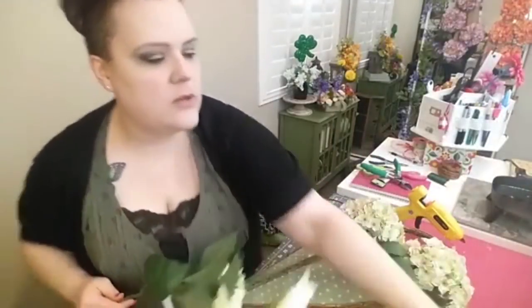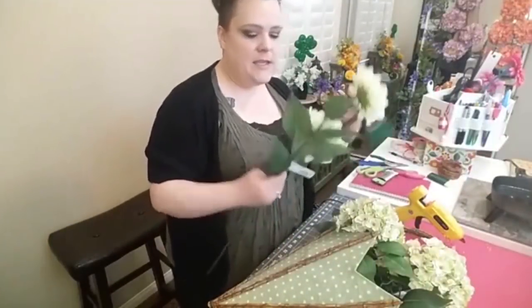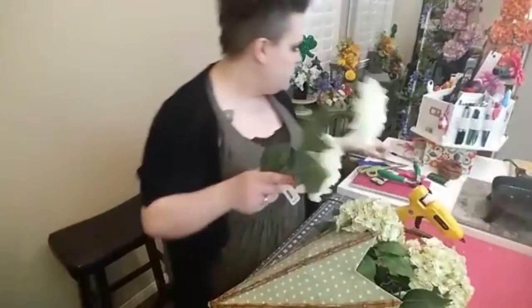Normally, you guys know, I put that stuff in the back of my wreath to cover up the wires and the mechanics in the backs. I like to call it the behind the scenes, the stuff nobody really wants to look at too much.